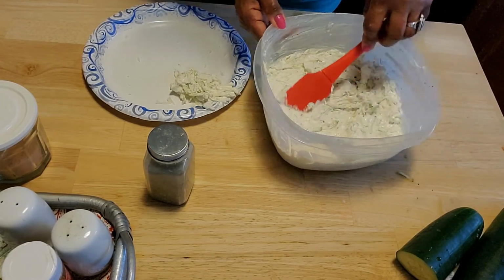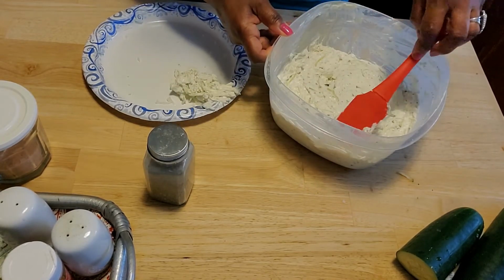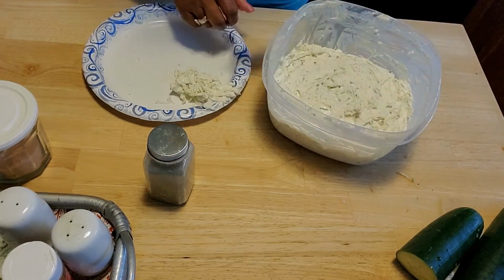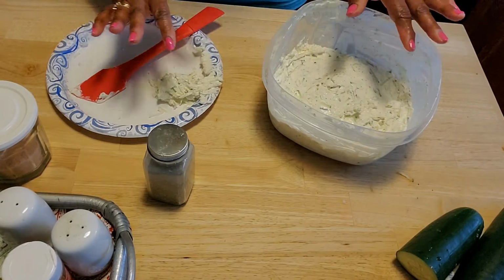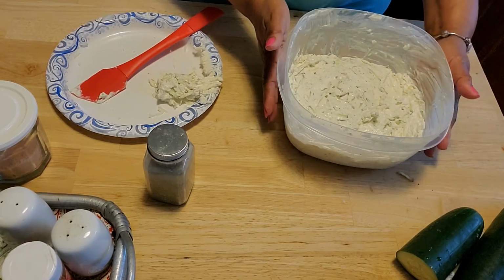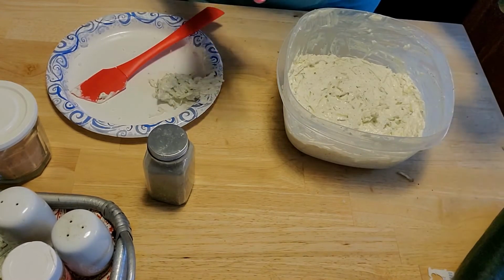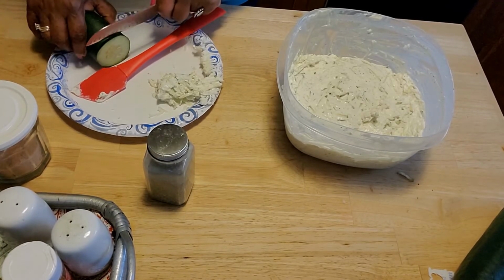So I'm just going to kind of spread that down so that all of that can get happy with each other. And I promise you, within a couple of hours, this is going to be even better than what it is now, because those flavors will have had a chance to meld together. Now, I'm going to make a couple of slices of cucumber here.